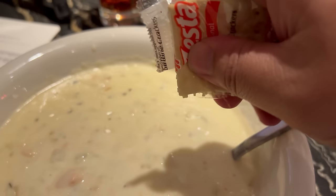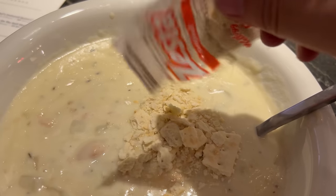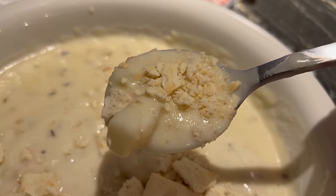The chowder in general is very well seasoned, not bland by any means. Now let me know in the comments, do you also like to crumble up crackers in your soup? I know this isn't exactly for everybody, but I certainly appreciate the extra salty crunch and texture that comes from doing this. Get a little spoonful here, and we give it a try.